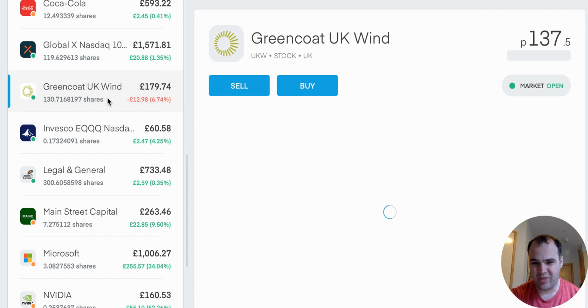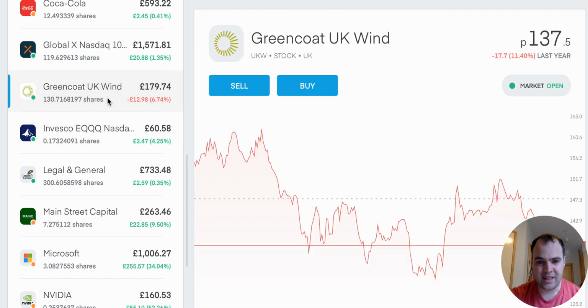Greencoat, this is down 6%. It's probably one of my only ones that's in the red. This and Realty Income. This one, it was a lot lower, I think, last week or the week before. I think I was down 20% or something along those lines. It has bounced back up, which I'm happy with.